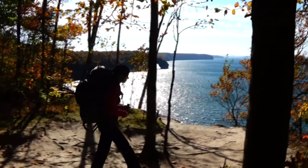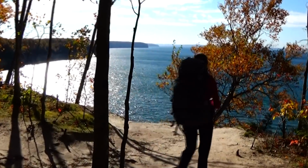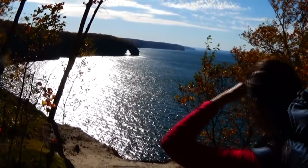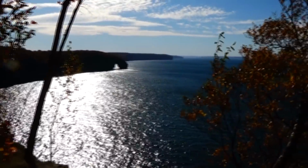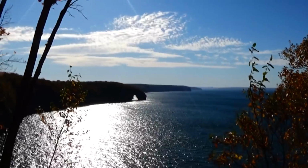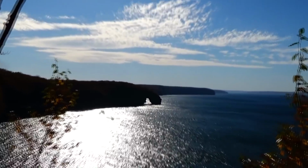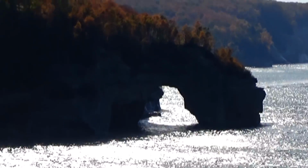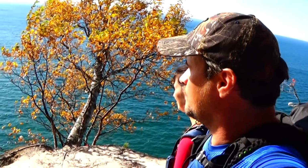Yeah, take a look at this view. Look how the sun is shining at the water and the waves. Oh, look at the size of that arch. That is huge. Yeah, I see 3, looks like kayaks out there.